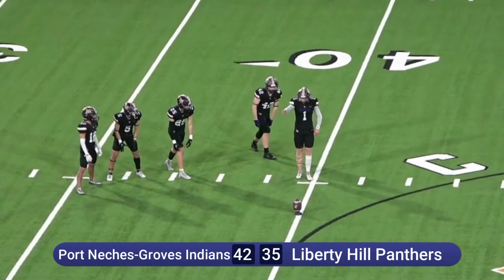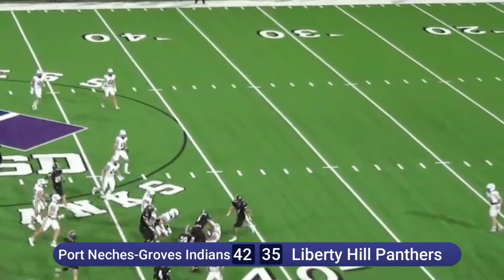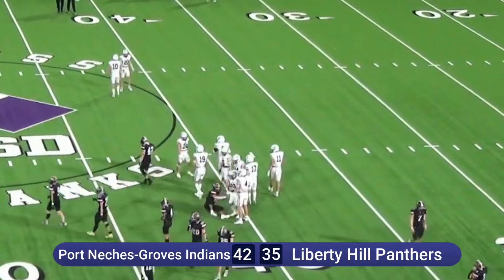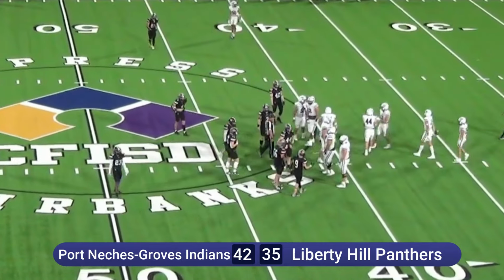Hawkins to onside kick. Good kick, gets up, caught by Cameron Drody at the 41. PNG has it. They have recovered. No timeouts by Liberty Hill. Let's see what PNG can do. Entire receiving corps as Shea Adams kneels the ball, and PNG wins.